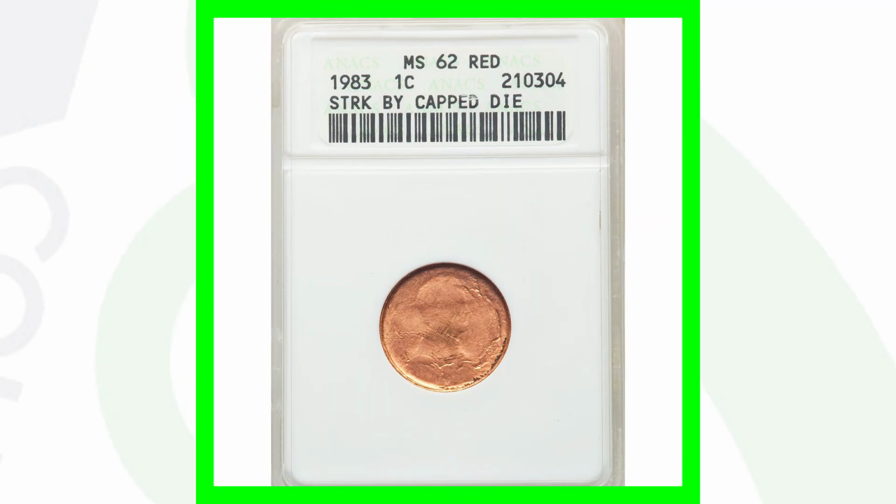These can sell for all different prices depending on the demand and the time in which you sell it. All things like that will factor into these coins' values, the condition, the grade, maybe who it's graded by for certain coins, and things like that.